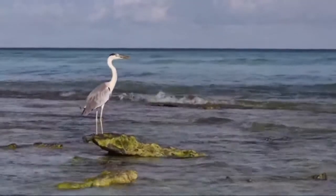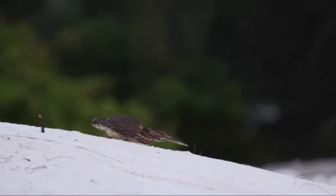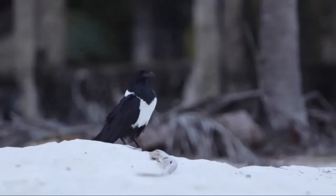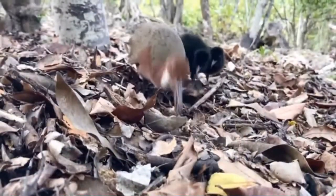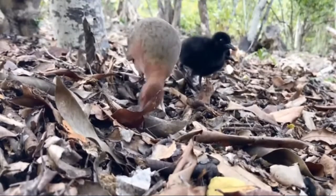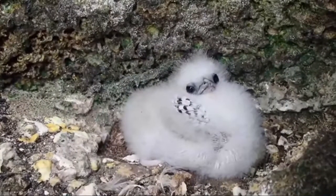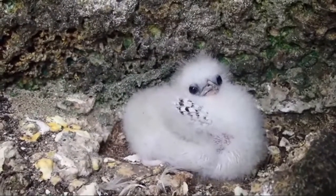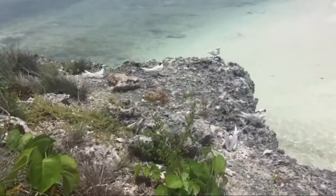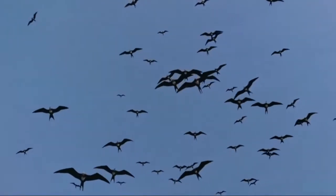The atoll also supports a wide range of shorebirds and land birds. This also includes the Aldabra white-throated rail, which is the last living flightless bird in the Indian Ocean. Unfortunately, all the others went extinct, like the dodo. There's also a vast array of seabird species, including one of the largest frigate bird colonies on the planet.